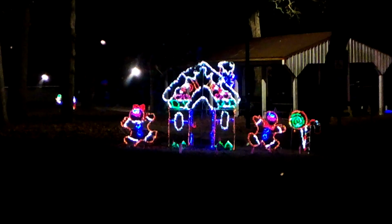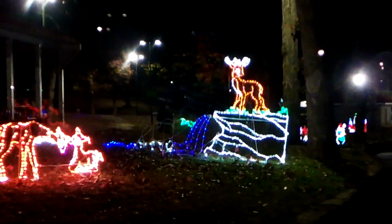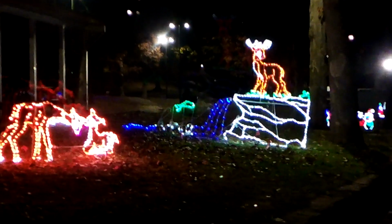Now this is a gingerbread house with the gingerbread man and the gingerbread woman jumping up and down next to it. Now here's a row of candy canes. 1, 2, 3, 4, 5, 6, 7, 8 candy canes. And right here is a mama deer and the baby deer. And then you have the buck standing up on the edge of a cliff with a waterfall coming out and a fish jumping up into the waterfall.